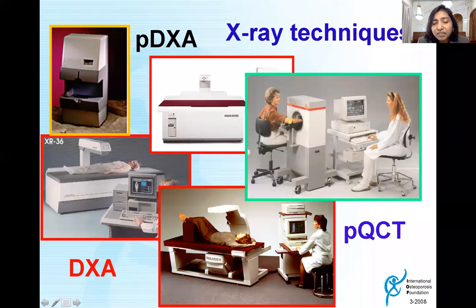Whatever machines that we have in the health camps, the peripheral DEXA ones, the one where, you know, they tell you to put a foot there and look at the bone density, those are not really accurate. What is the most accurate is this central DEXA, where the patient lies down on this machine and then they measure their bone mineral density. So central DEXA is the most accurate thing, and that is the one which we should all be doing.